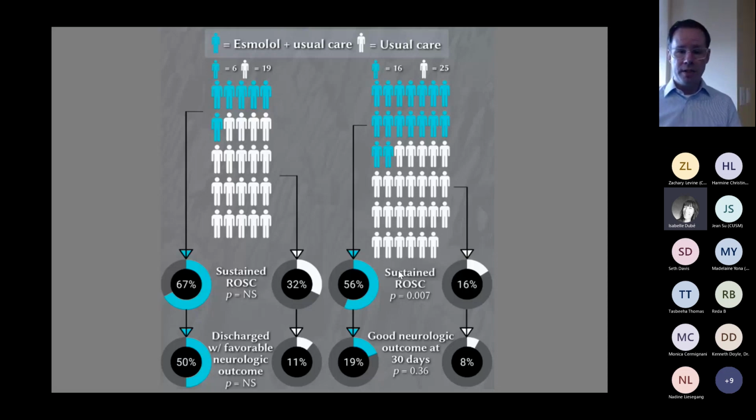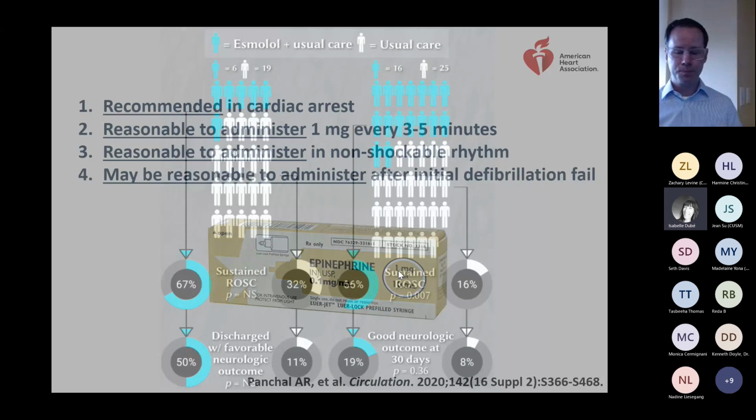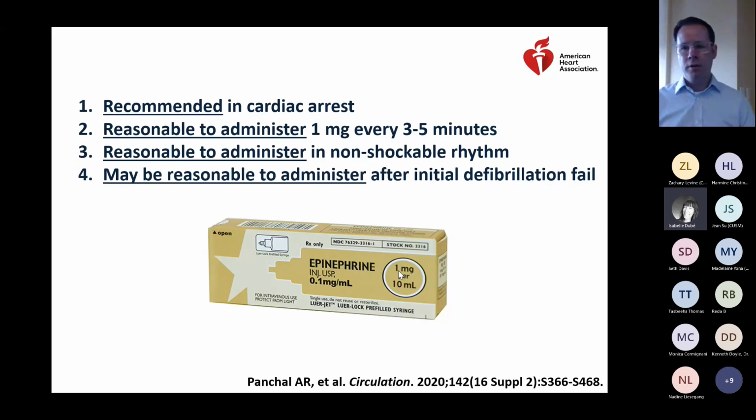So what I wanted to present to you today is that if you're in these situations where defibs aren't working, epi's not working, your amio or your lidocaine is not working, you've tried the different defibrillation types, think of esmolol or maybe another beta blocker, and this could help get you out of that cycle and maybe get ROSC for your patient. And more of them had good neurologic outcomes at 30 days as well. Some of the other summaries of the ACLS guideline update from 2020 is epinephrine.